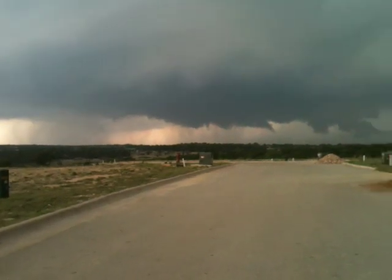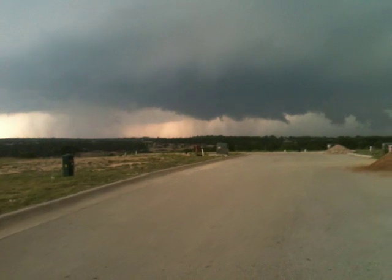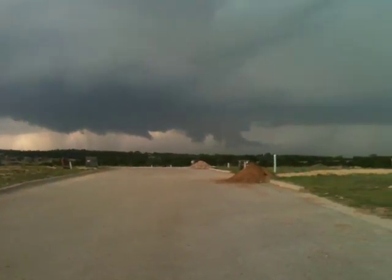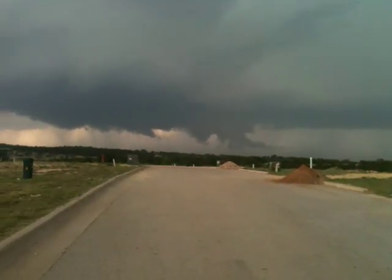Go ahead and get back in the vehicle since there's lightning striking around us. Yeah, that lick right there, that tail? Yeah.